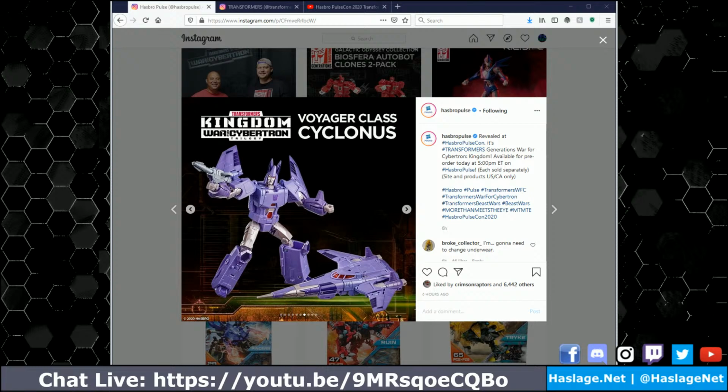So that's... Yeah. I don't know if you guys are aware of this, but several weeks ago, someone found a database listing almost all of the Transformers characters we're getting in the Kingdom line. Like, not just Wave 1, the entire line.